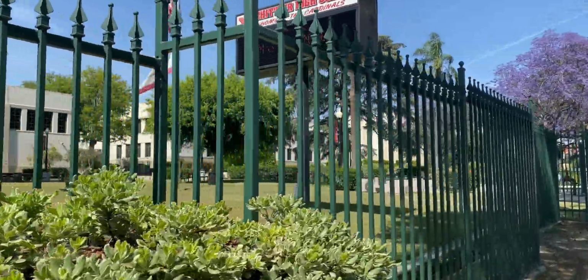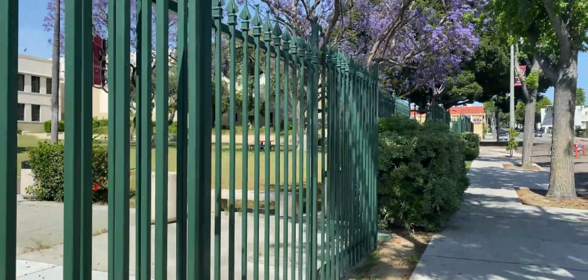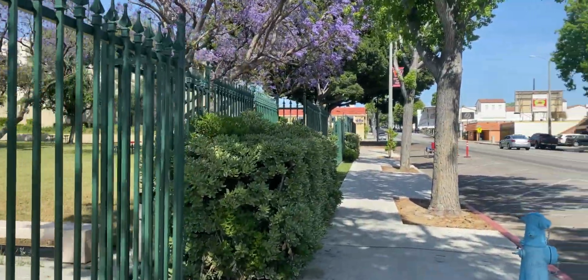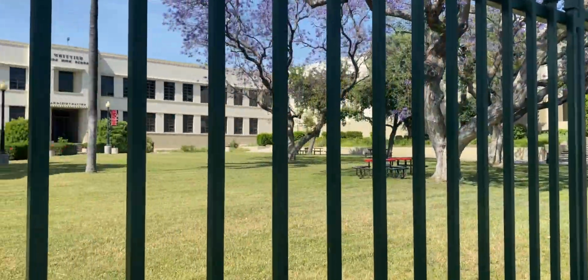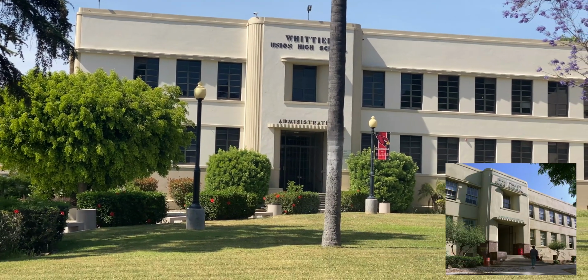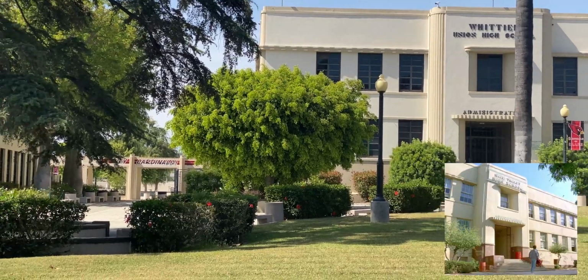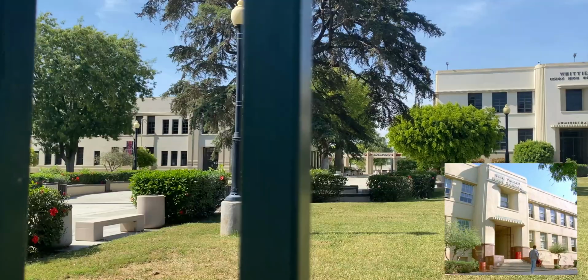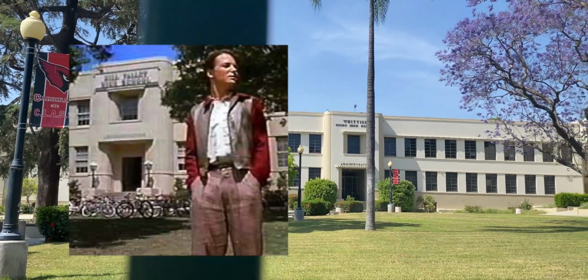It's a very classic-looking high school. The building you will probably know from Back to the Future is actually the administration building, which is right up here for Whittier High School. At the top, they actually replaced the words for Whittier Union High School with Hill Valley High School, and there's some scenes shot right down there, and then right here with Marty McFly walking into that building, which is pretty exciting.